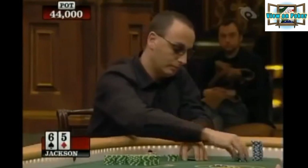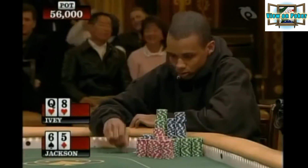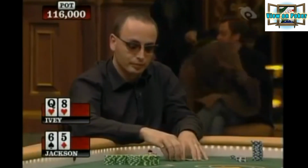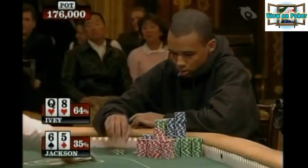Chip count now just about 4-1 in the favor of Phil Ivey. Paul Jackson, however, has breached that magic million chip mark, and were he to double through, we'd be looking at a real horse race here. Well, it's such a different game, two-handed here.